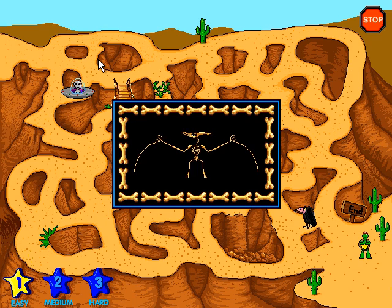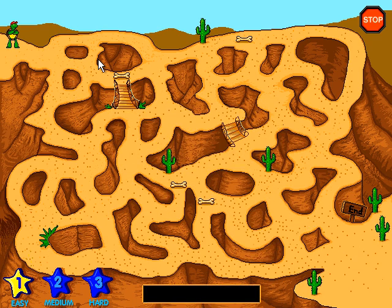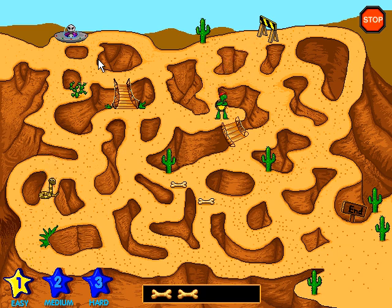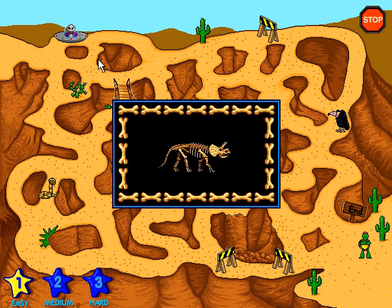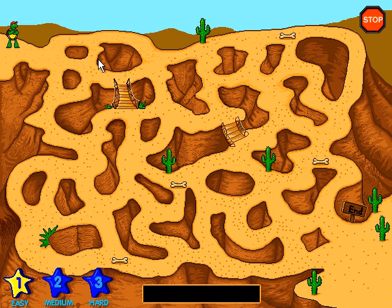We found the bones of a pterosaur. Let's see what kind of bones we find this time. Ugh. The last one. Let's get out of here. Ooh, a triceratops. Let's do another bone hunt.